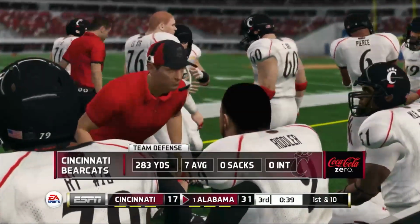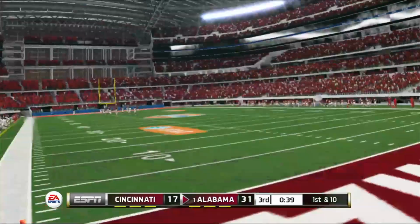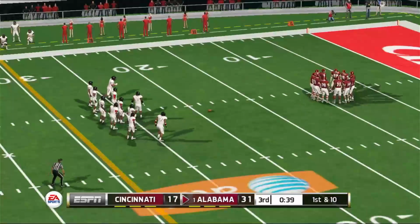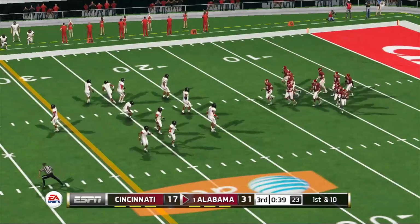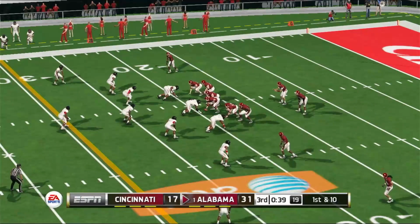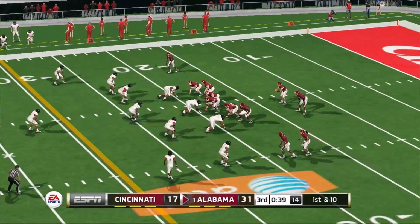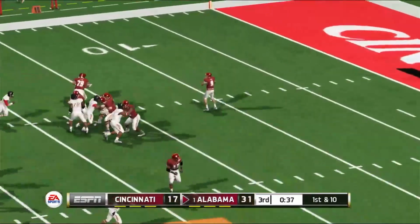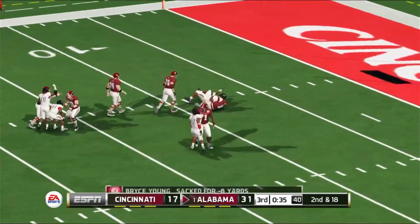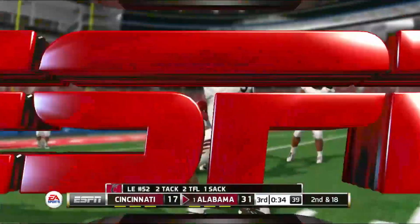Cincinnati's got a little Jekyll and Hyde thing going on here on their defense. Well, they were on their heels the entire first half. You look around now, they're flying around, making a lot of plays, and really giving themselves a chance to maybe win this game. Misfortune struck as their last drive ended in a fumble. Anytime you give the ball away, it's a disappointment. So these guys want to show that they can hang on to it. And he is drilled at the 11.